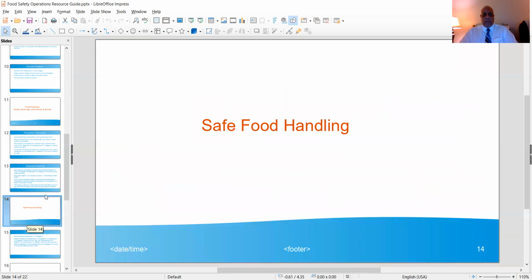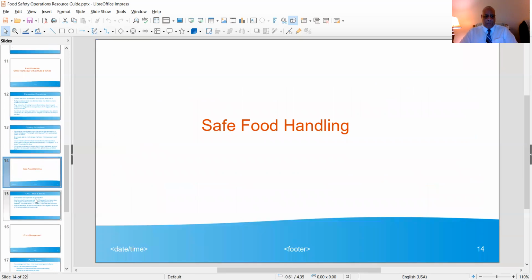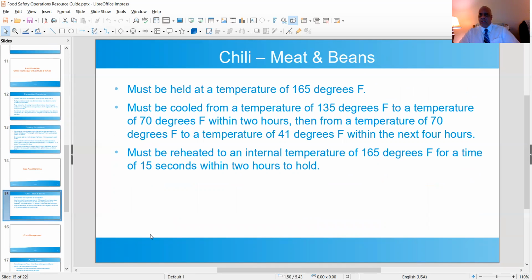Now we're going into safe handling procedures. We're going to deal with chili, meat and beans. Must be held at a temperature of 165 degrees Fahrenheit. Must be cooled from a temperature of 135 degrees Fahrenheit to a temperature of 70 degrees Fahrenheit within 2 hours. Then from 70 degrees Fahrenheit to 41 degrees Fahrenheit within the next 4 hours.